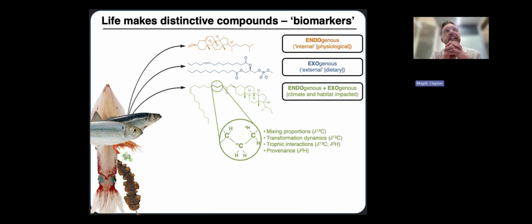Beyond just being indicative of where the molecule comes from and how it finds itself within the system, these molecules, whether endogenous, exogenous, or otherwise, also carry isotopic information in them. So the atoms inside the molecules themselves tell us something about where that molecule has come from, how it's been transformed, and arguably where it will go in the future.